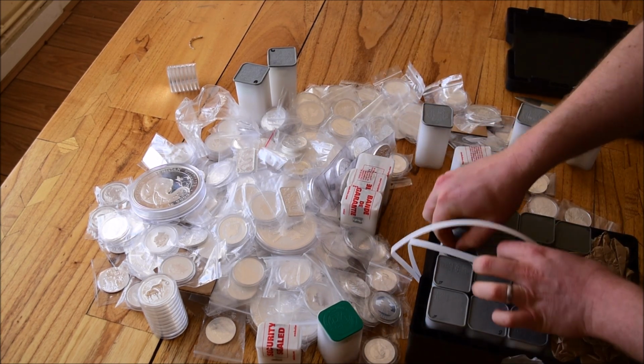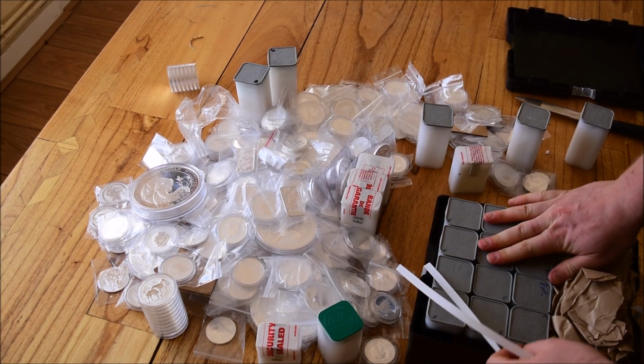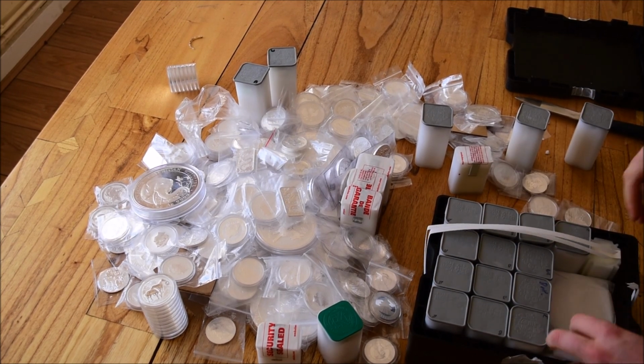So these presumably will be, yeah, these are the bullion. I think there's something like 130 or 140 bars in here, so it's going to be pretty cool. Yeah, so that's pretty much what's going to happen. There's going to be a lot. What's in there? Oh, these are like tenth ounce platinums, I think.